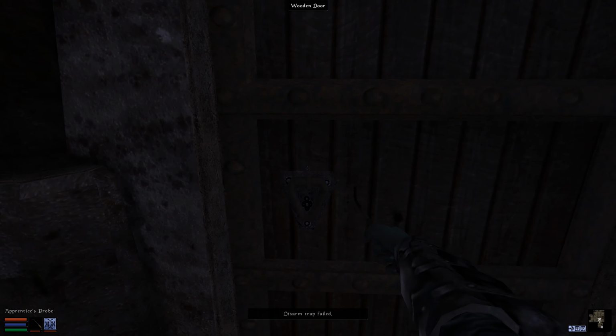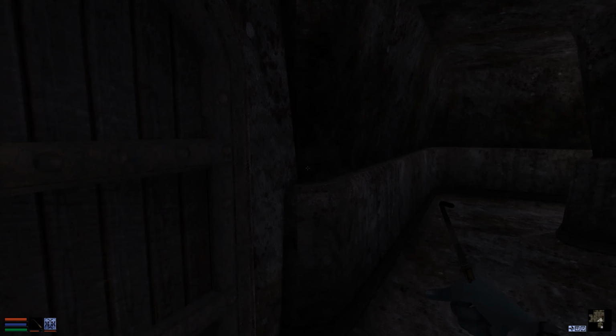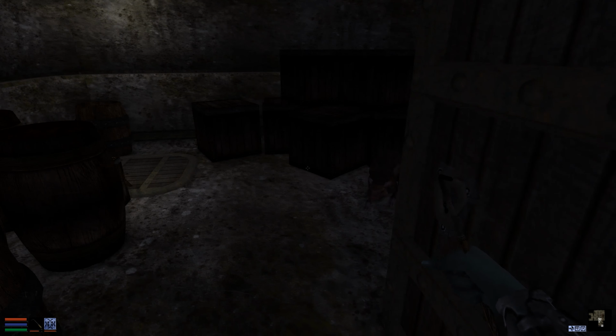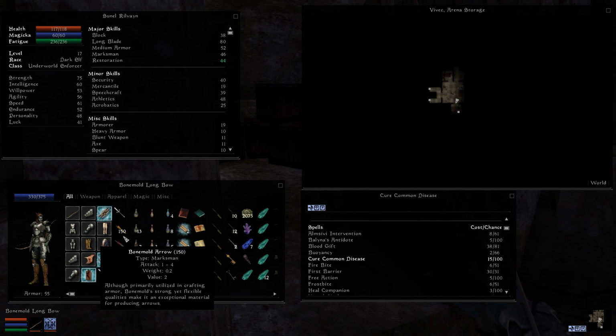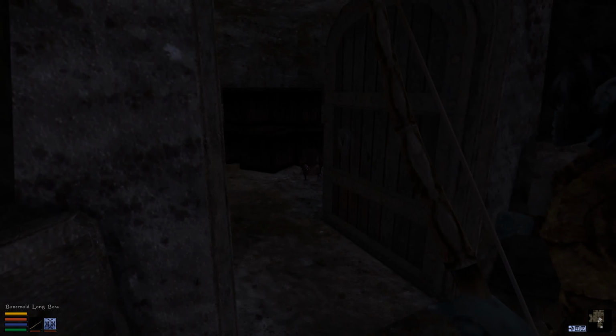Yes, I tried to go through here. Somewhere in Vivek City is a secret: the entrance to the Morag Tong. And I have heard someone say that it actually is beneath the arena. Don't know if that's true or not, but I wasn't able to get in here before.